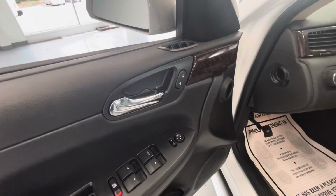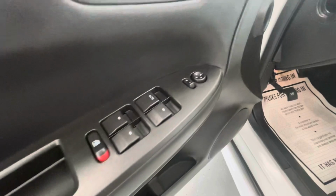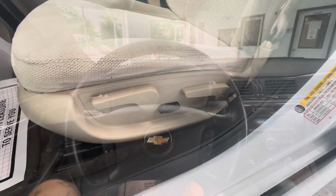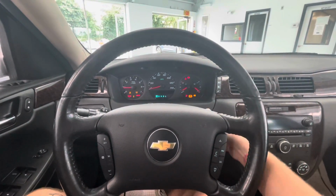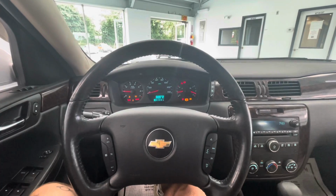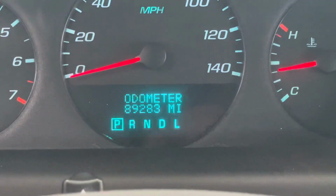Moving now to some of the interior features of this vehicle, it will come equipped with power locks, power mirrors, power windows, and power seat adjustments. Hopping on in, let's go ahead and start this beauty up for you guys. So the first thing you'll take notice of is this vehicle is going to come with just over 89,000 miles on it.